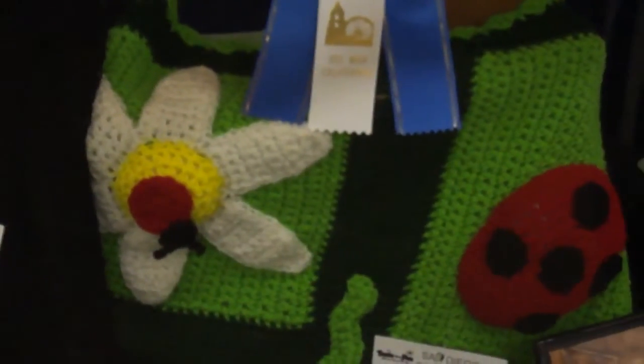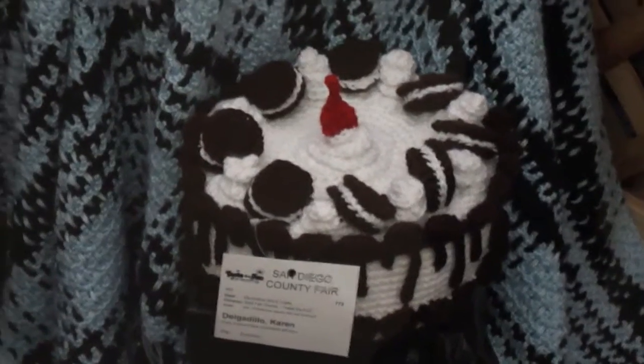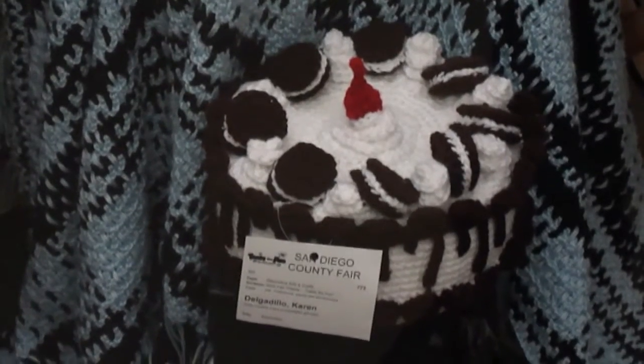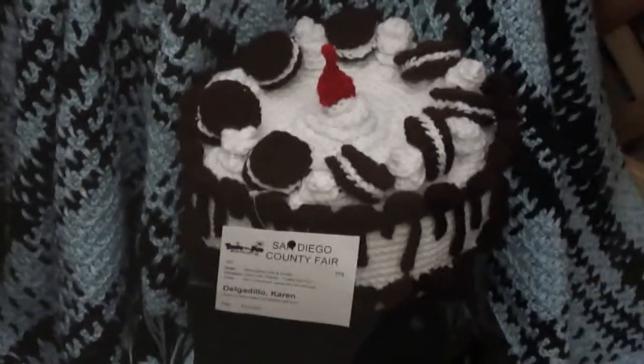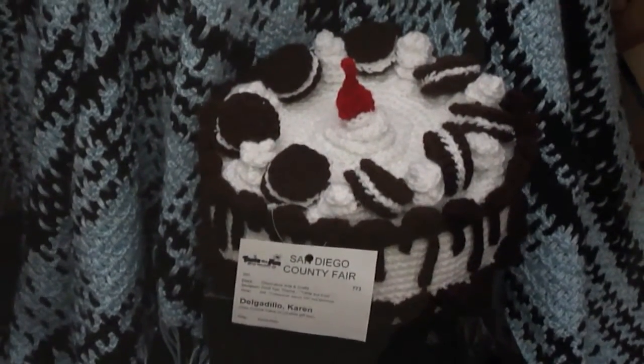Okay, and on to the next one. This is her entry for the fair theme, Taste the Fun. And it is an Oreo cake. Very cool. It took second place, but she says that they're not showing it, so that's okay.